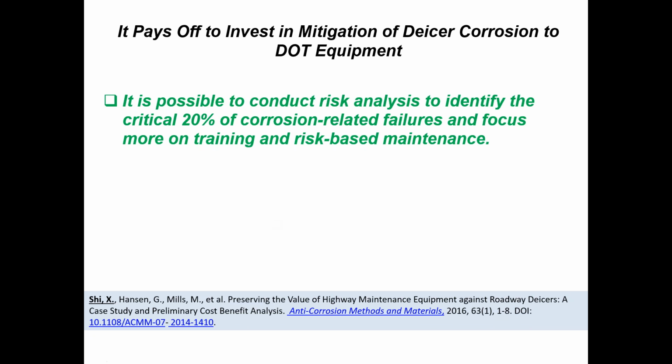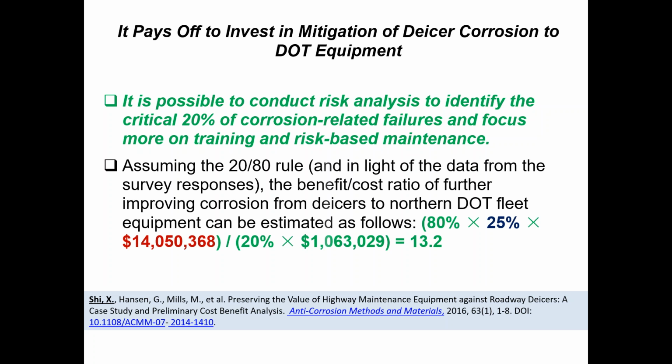So we actually ran a preliminary cost-benefit analysis, applying some assumptions. Based on the survey results, we assume that it's possible to conduct risk analysis to identify the most critical 20% of the corrosion-related failures, and also in terms of solutions, focus on the most fruitful ones, such as training and risk-based maintenance. In that case, we can come up with a benefit to cost ratio of 13.2.